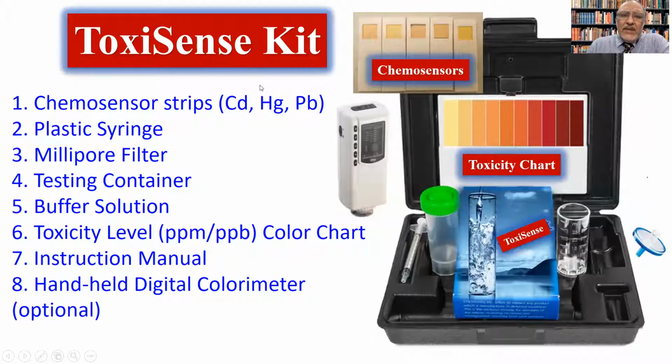The ToxiSense kit consists of several components, including the chemosensor strips for detection of cadmium, mercury, and lead. These are the strips. It also contains a plastic syringe to take a sample of the water to be tested. It also has a millipore filter to remove impurities in the water before testing, and a testing container and a buffer solution in order to adjust the pH of the water sample before testing. It also has a color chart to determine the toxicity level, and an instruction manual as well as a handheld digital colorimeter.